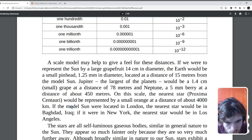If the model sun were located in London, the nearest star would be in Baghdad, Iraq. If it were in New York, the nearest star would be in Los Angeles.